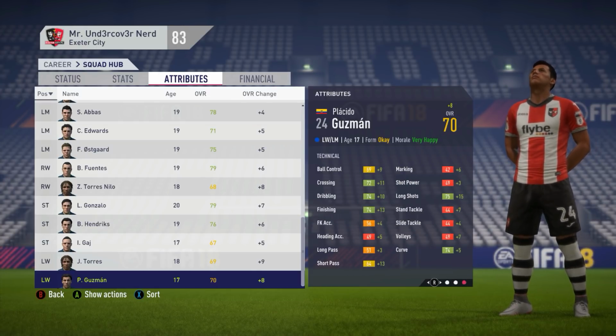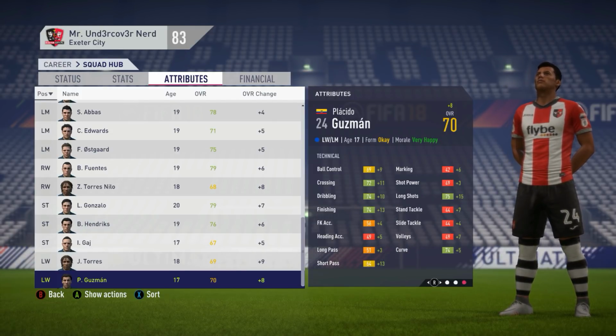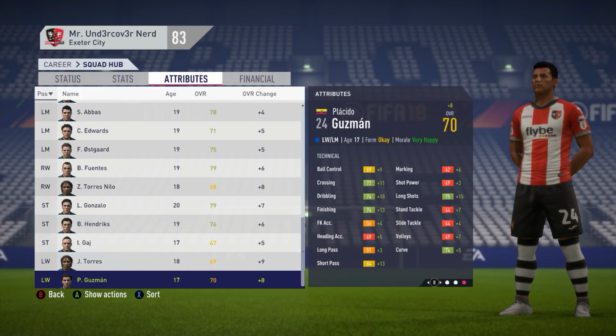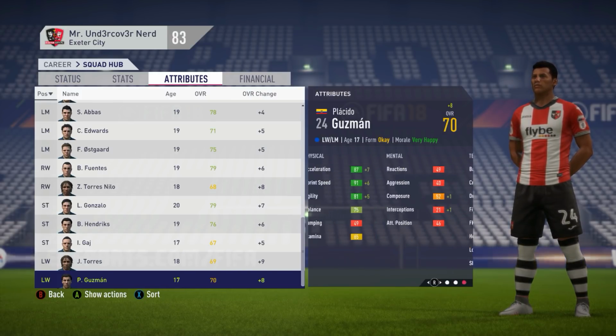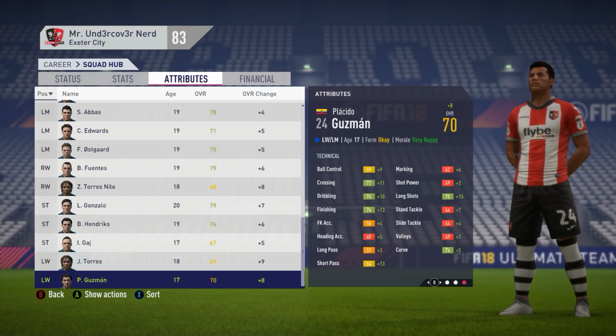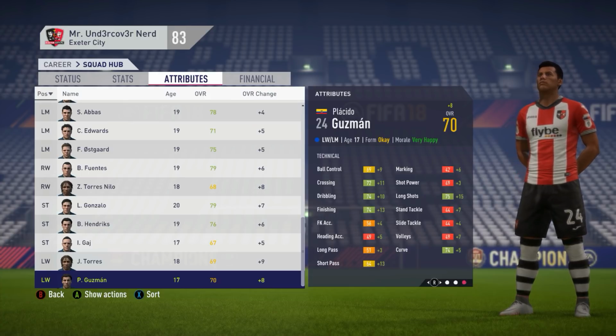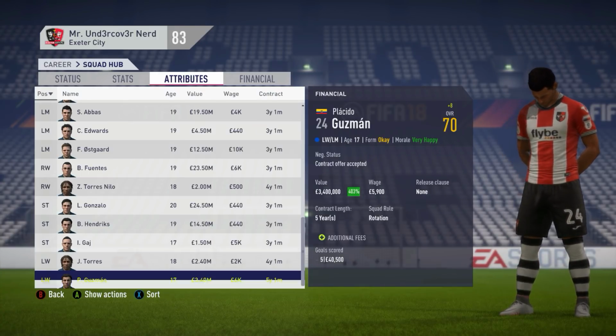And the technical, I mean, he's still got a long way to go in terms of things like ball control. His dribbling is 74, not bad, and finishing too. I think Derek's going to have to be working with him a lot because those physical stats are fantastic. Derek works with Guzman a fair amount, and we use other training sessions as well. He can progress a lot, and I really do think we're starting to notice him a lot more.